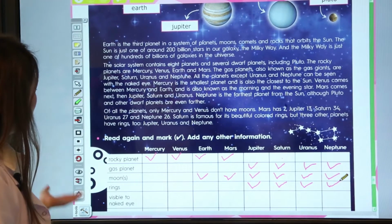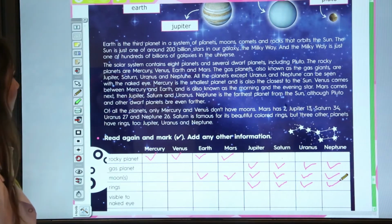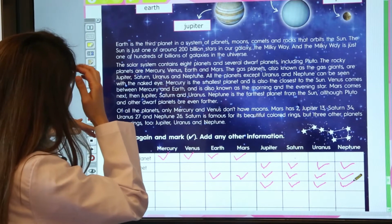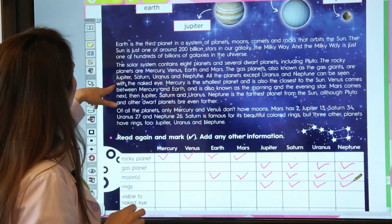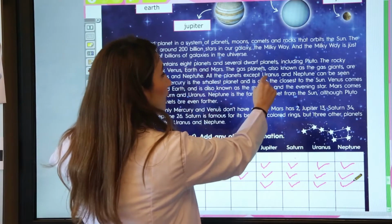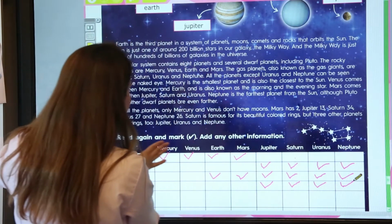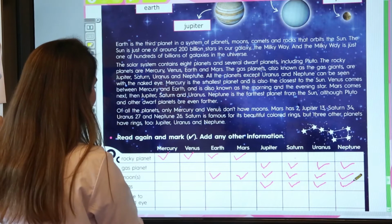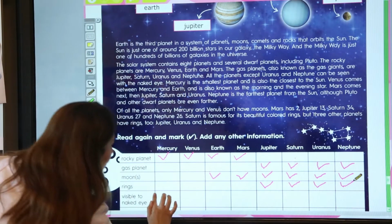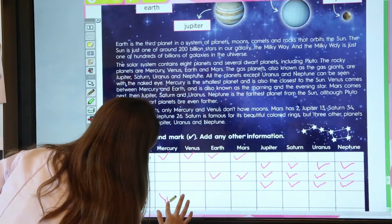And visible, which planets are visible to the naked eye? Let's check the paragraph again all together, and let me find it for you. Okay. All the planets except Uranus and Neptune. Okay, except these two planets, all the planets can be seen with the naked eye. So let's put a tick to all of them. I think Mercury. Okay.